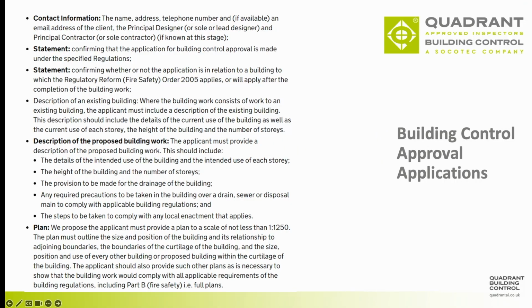So in terms of the actual plans, the absolute minimum which is defined within the Act is an OS map or a site location plan at a scale of 1 to 1250, showing where the building work is being undertaken and how that relates to adjacent buildings and boundaries. So that's the absolute minimum.